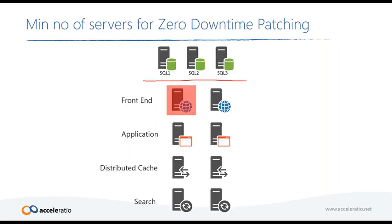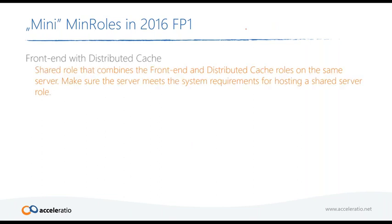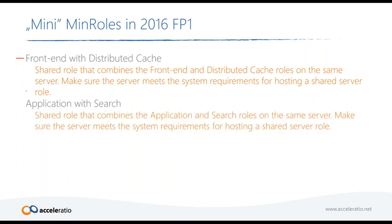Of course, some of the clients complained and said, well, it's 8 servers, that's too much, and I also need SQL servers, so that's too many licenses for me to purchase. Microsoft made a change in 2016, Feature Pack 1, for people that have medium and smaller farms. They introduced something called a mini-min role, a combination of min roles. In this case, we have a min role that's a combination of two different roles: a front end with distributed cache, and application with search. This gives you a combination of the two, and then you can have just 4 servers for your zero downtime patching farm.